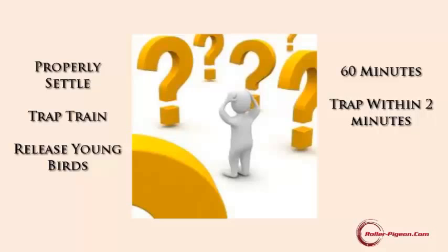During this training process, which takes from 2 to 3 weeks, the fancier must exercise a great deal of patience. These things cannot be rushed. With experience, some time may be shaved off, but not much. In the end, the birds still need as much time as they need, regardless of what you do.